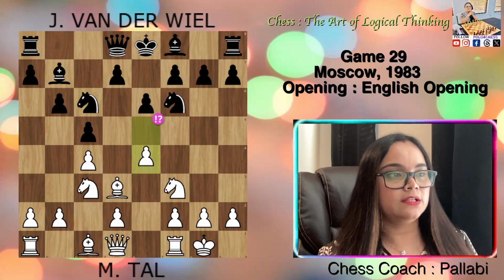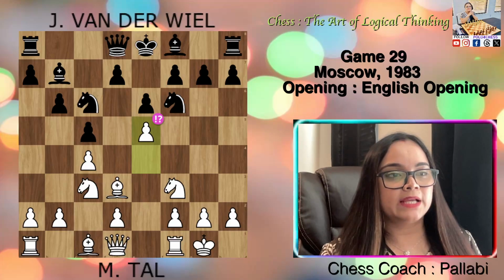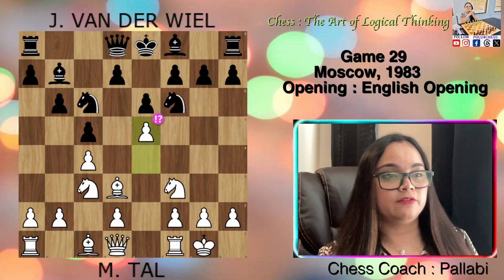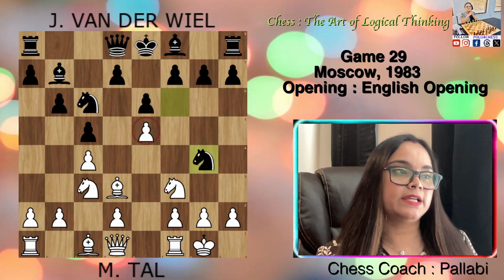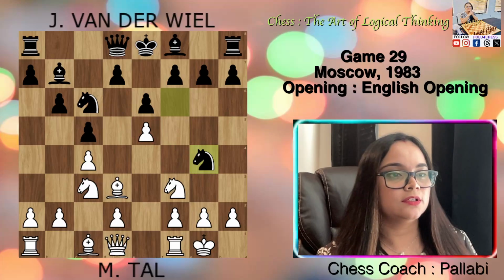Now White played e5, an interesting move by Tal. Tal disrupts Black's plans, even if it means he'll have to sacrifice a pawn to maintain his initiative. Now Black played knight g4. Now the e5 pawn is attacked twice and can only be defended by pieces, not pawns.